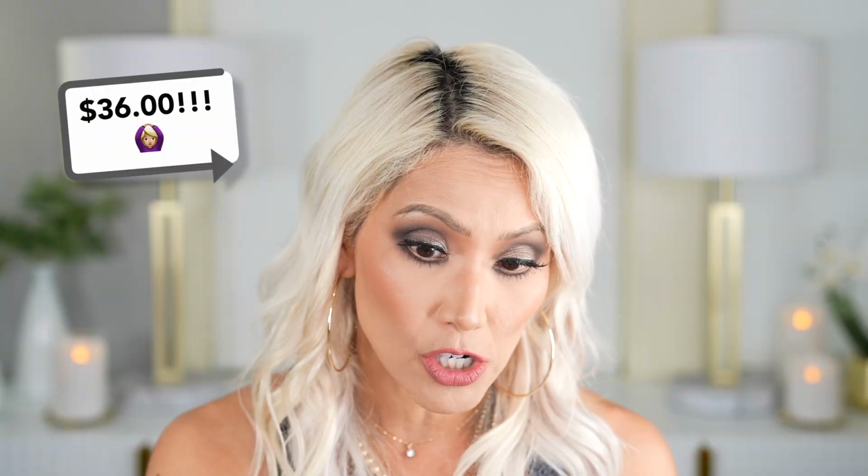Although I don't like the fact that it's $26 and made in China, I still like the concept of this brush, and I will be utilizing this brush a lot. But I do wish this felt a little bit more luxurious for her brand.